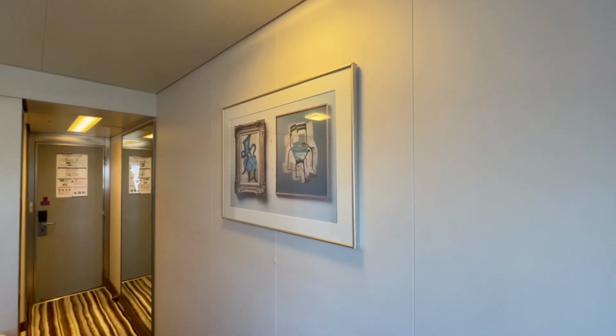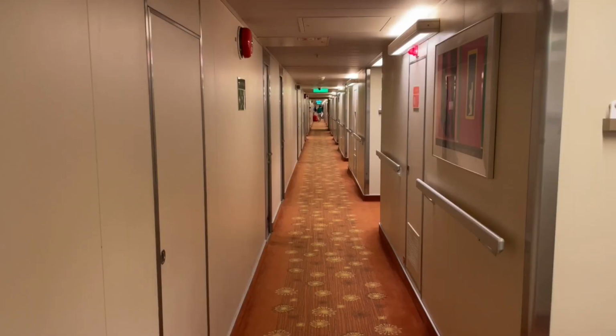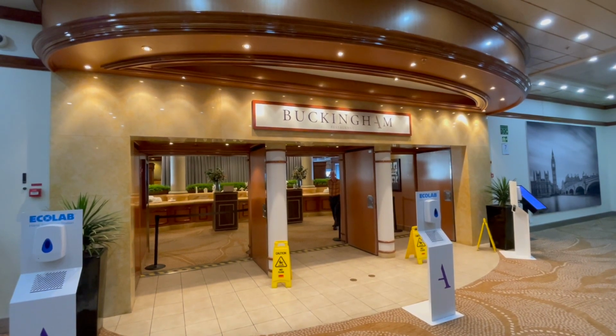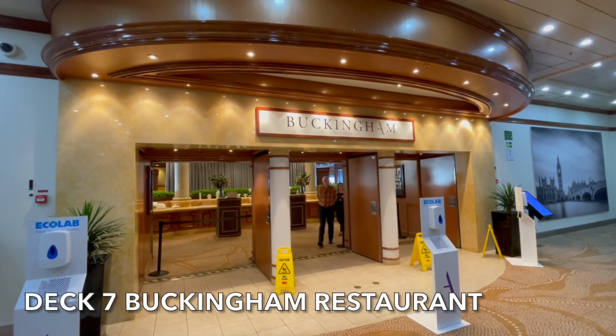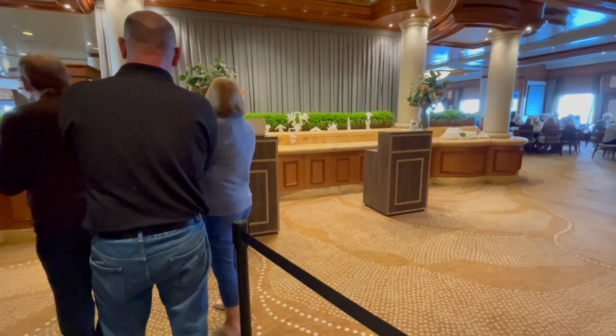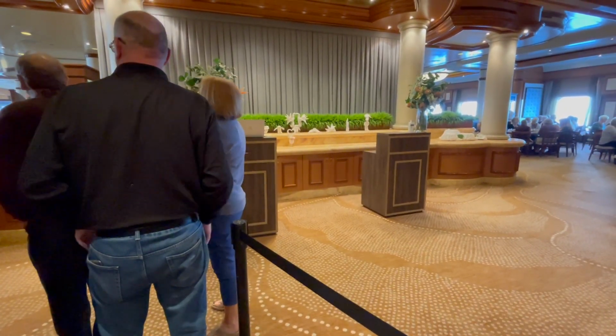So our morning started off pretty early for us actually, about 8 o'clock, where we headed down for breakfast. The Buckingham restaurant is aft of the ship on deck 7. It's quite a nice sort of retro main dining room. There is only one on board Ambience, and it can get a little bit busy, but they tend to manage the queues and waiting passengers pretty well.